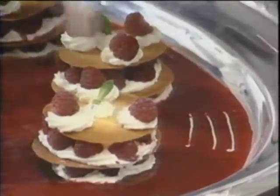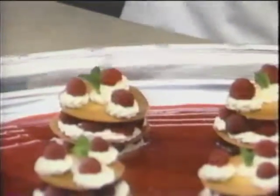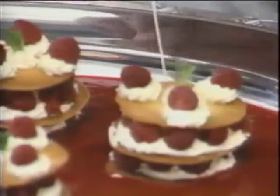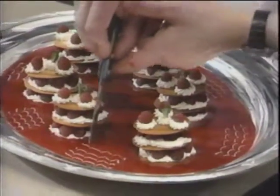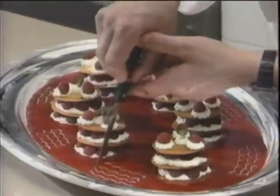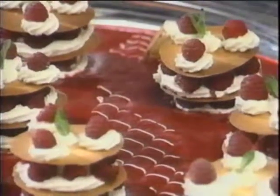Now you can see why the chef made the paper pastry bag. This cream decoration will give the finishing touch to this dessert. This dessert is not only delicious, but as you can see, it's also very lovely to look at. And I'm sure your guests will be delighted to try this recipe. This exclusive cordon bleu recipe.